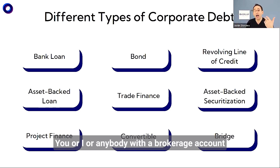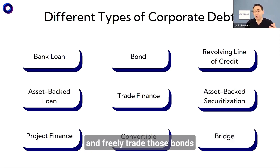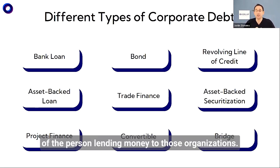You or I or anybody with a brokerage account can go out and buy bonds in companies like Apple and Coca-Cola and otherwise, and freely trade those bonds and be in that position of the person lending money to those organizations.